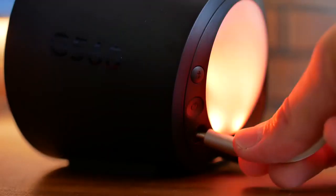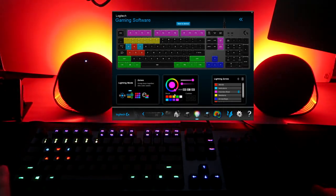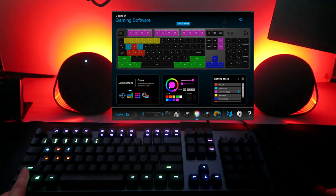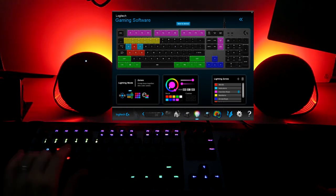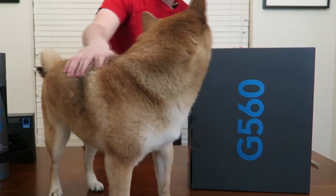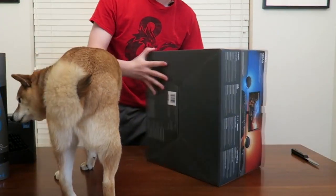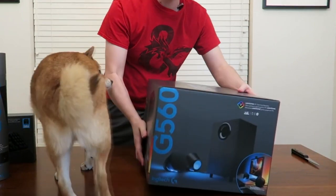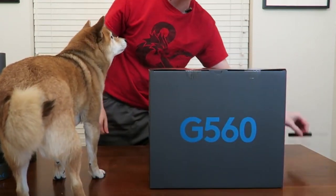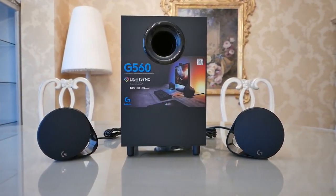Switching over to software control allows you to choose between fixed color, color cycle, breathing, audio visualizer, and screen sampler lighting modes. Screen sampler is where the G560 really shines. Much like ambient backlighting products, the software takes user-defined areas of the screen and extends the colors outwards to create a very immersive lighting experience. Since a good portion of this effect relies on the rear-facing LEDs, the speakers need to be positioned right beside your display with their back against a wall to get the best effect.